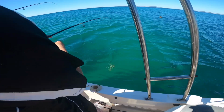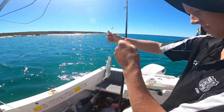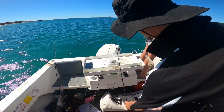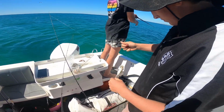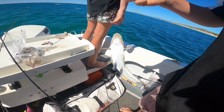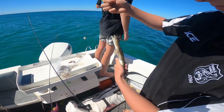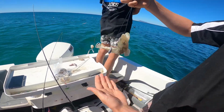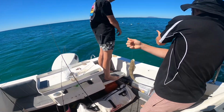We've got a nice little hook up here, Josh. Got a little flathead, and that's gonna go size, I reckon. That's not too bad a flathead, probably 30, 32 centimetres at max. But yeah, not doing too bad at this little spot, to be honest. That's a very healthy looking flathead, to be honest with you, absolutely beautiful.